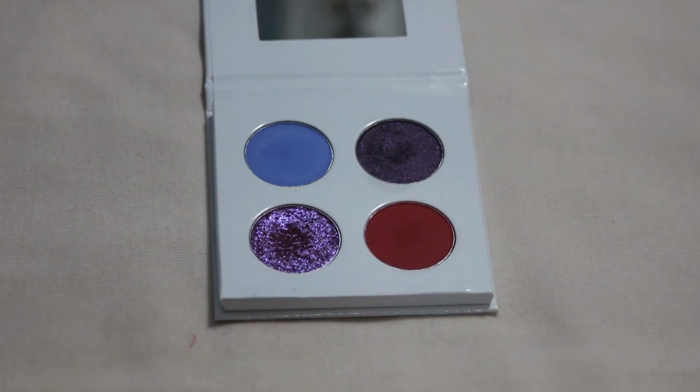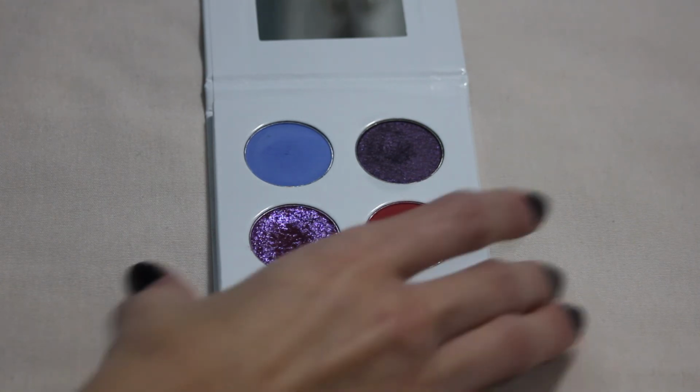So this one is super cute. I think this is just such a really nice color story, just in a 4-pan palette, so I'm definitely excited to see what kind of look I can create this next month.